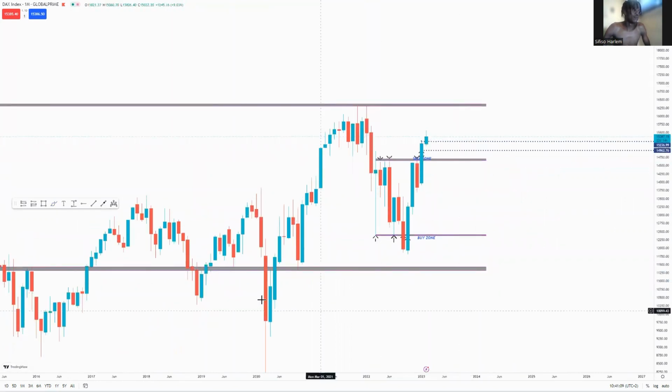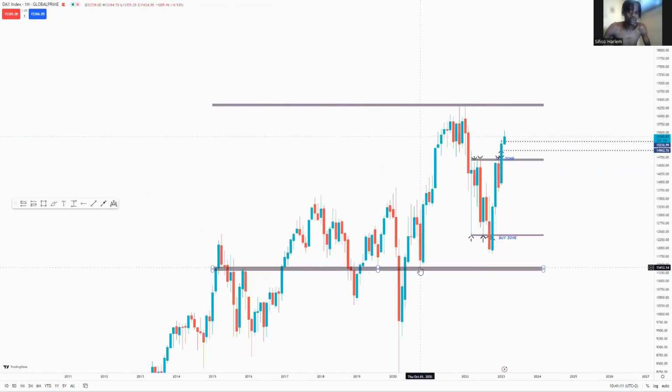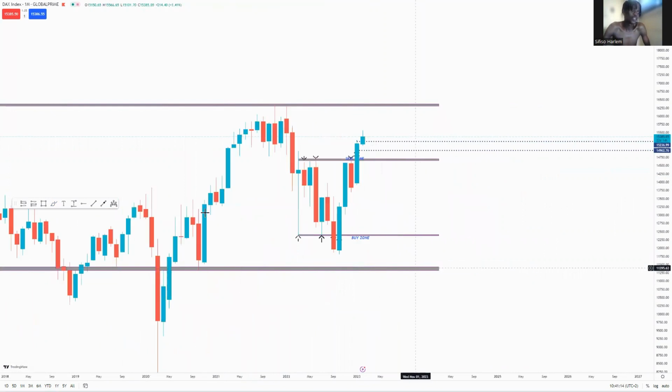So when you see this, you can tell price has printed some sort of support. Price pushed up, hitting those all-time highs on that 16,000 mark. So let's look at the reason why we had a market crash last year. Before anything you see to the downside, price had been moving sideways to the upside.